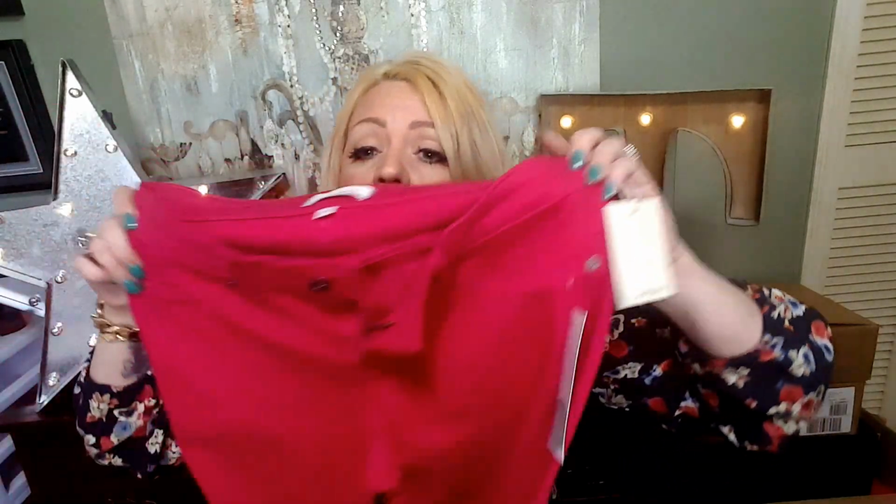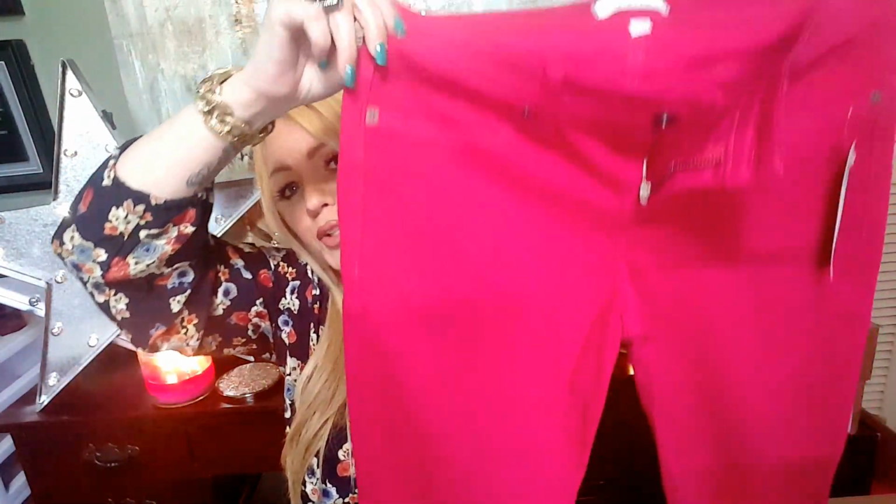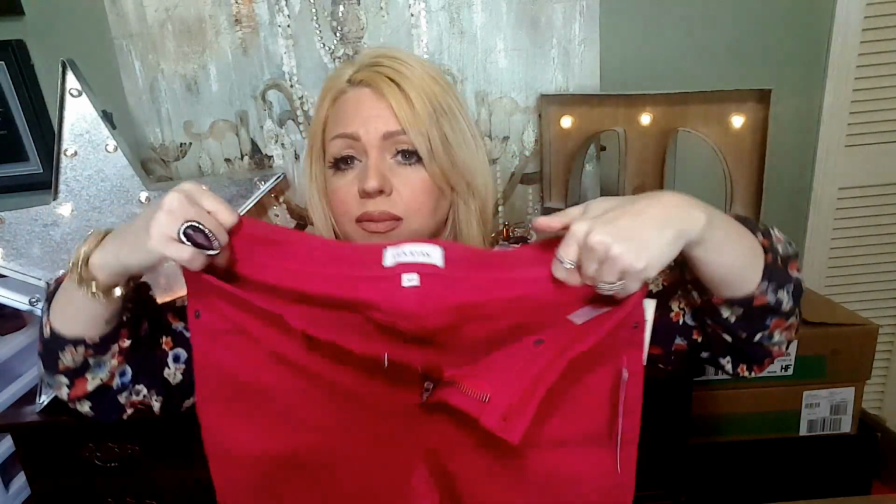Okay, the next thing I have is these jeans. They're called the Lila Ryan Dorina Skinny Jean. They're $98. They are worth every penny of that $98. They're called dark pink. And look at that color for spring. Ba-bam! That's what I'm talking about. These jeans fit me like a glove.